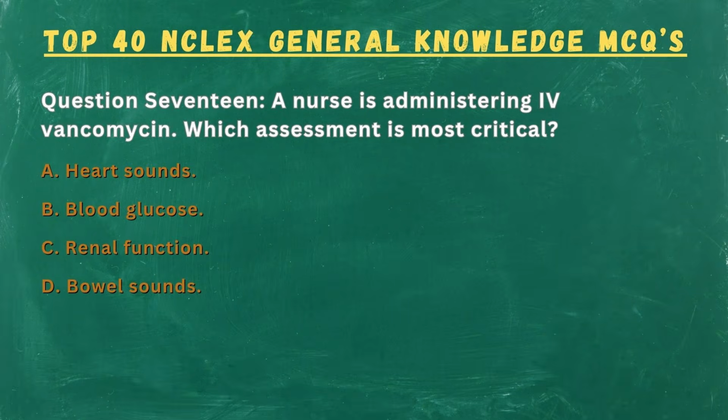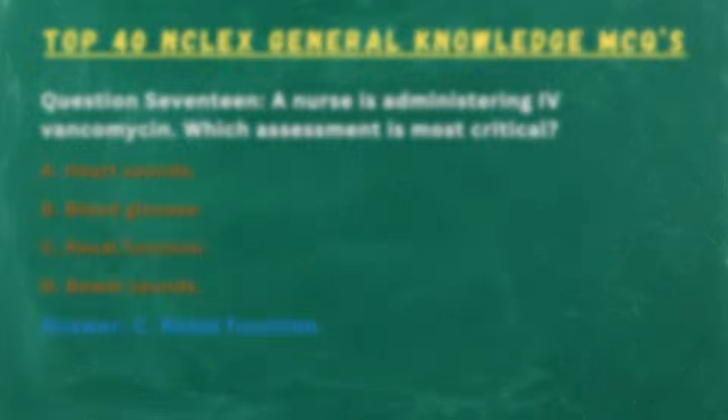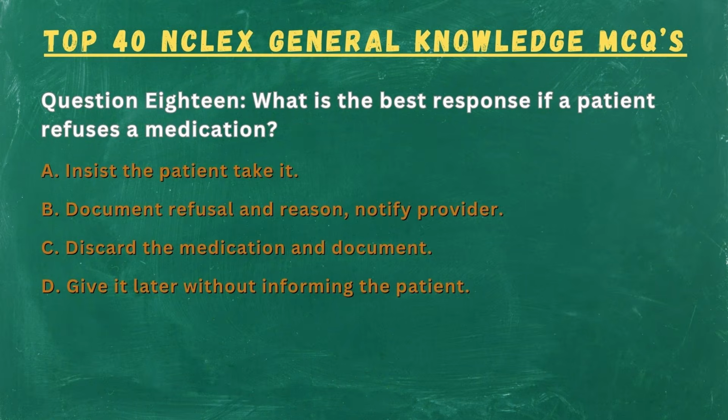Question 17. A nurse is administering vancomycin. Which assessment is most critical? A. Heart sounds. B. Blood glucose. C. Renal function. D. Bowel sounds. Answer: C. Renal function.